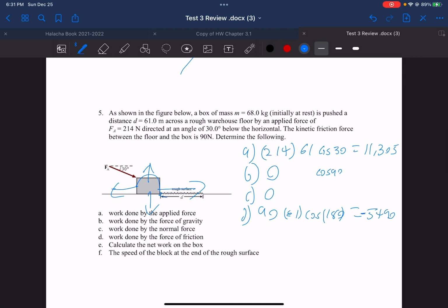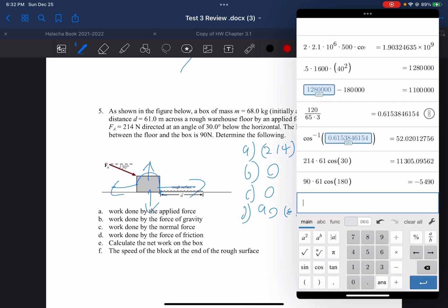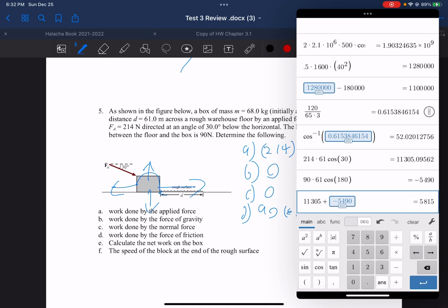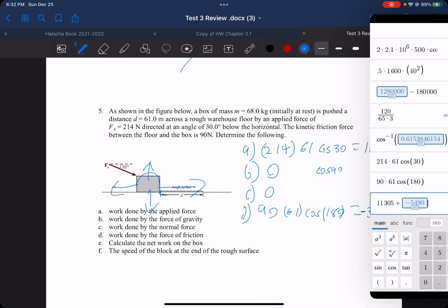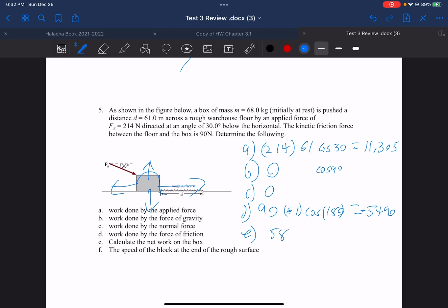The net work done on the box is going to be the sum of A, B, C, and D, which is really just going to be A minus D. So we go back to our calculator: it's 11,305 minus 5,490, which is 5,815. Apologies. That is the net work done on the box.